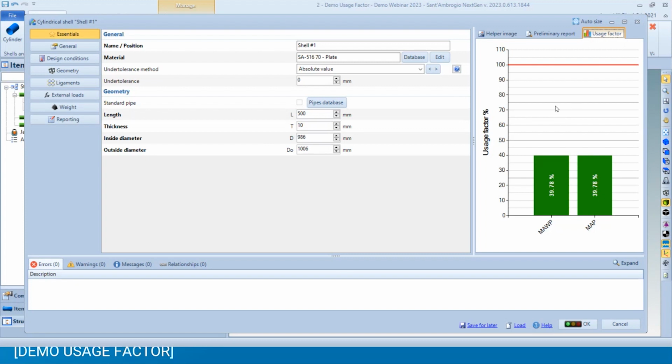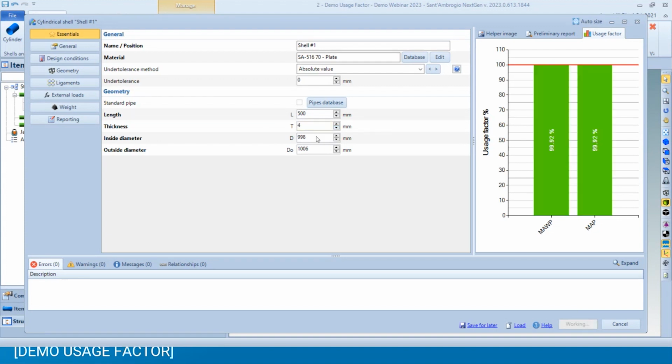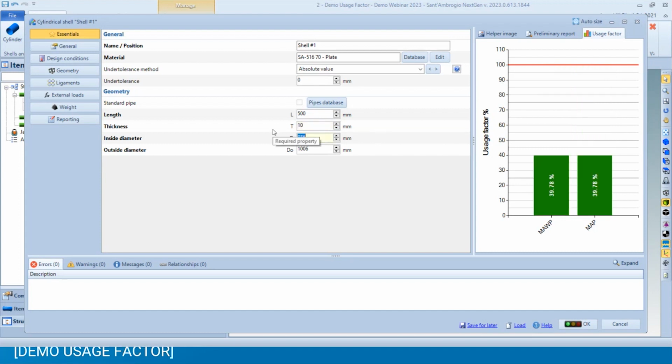It's a bit more, because all the material between 4, that was our minimum required thickness, and 10 is actually wasted, is not used to resist the pressure. So you are creating a more expensive machine, using more material, wasting more material, and overall having a more expensive project. So I highly recommend you to check this feature out, because it can be very helpful.